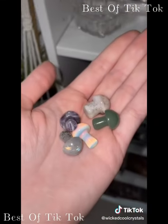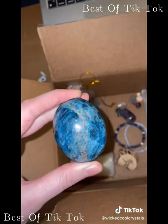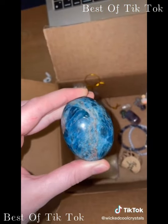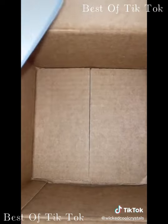Let me know any of the other materials that you want to see the mushrooms in. If you want to see bigger ones, more different carvings, let me know. This is the Blue Apatite Palm Stone that I switched out for the Carnelian Heart in the $100 mystery box, so I just want to show that off real quick.